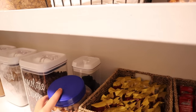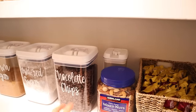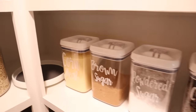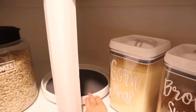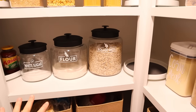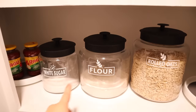We've got mixed nuts, raisins back there, chocolate chips, which end up being a snack even though they are for baking, and then we've got powdered sugar, brown sugar, and cornmeal. This turntable is still empty. I'm not sure what I'll put there. Then I have these three glass jars that also hold baking items just like these. So I've got rolled oats, flour, and white sugar.